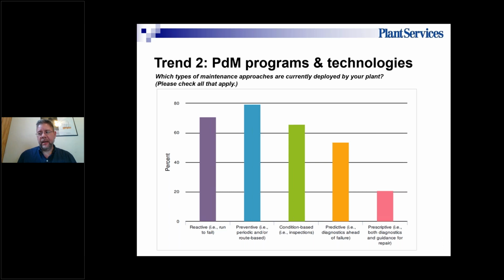So for example, if it's an oil analysis exercise, predictive might tell you that there are particles of a certain kind in the oil, which may mean a failure is imminent at some point. Prescriptive would tell you exactly what would happen if you changed out the oil now versus 2 weeks from now versus 2 months from now.